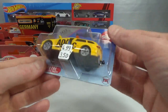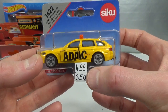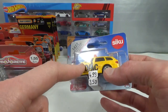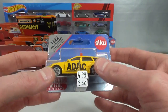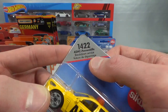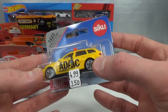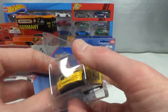Also got some Siku from those same stores. $4.99 minus 20% is 3.5. Oh no, sorry. This was not from the Real stores. This was from a different store called Rossmann. It was having a small sale too on some vehicles, not all of them. This was one of them. 1422 ADAC breakdown service, so the roadside assistance in Germany, one of those companies. And it's a wagon, so you know, I had to pick it up. BMW 5 Series.